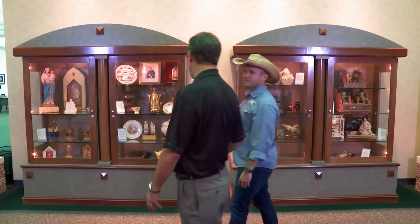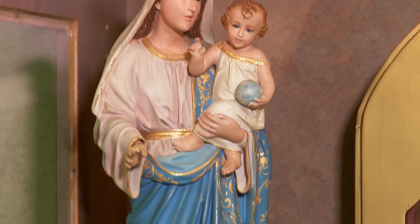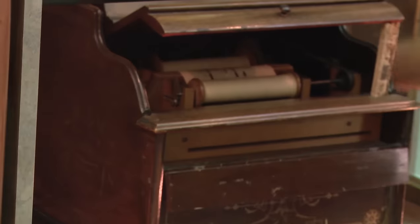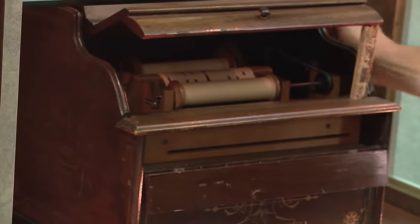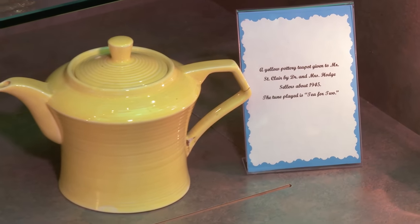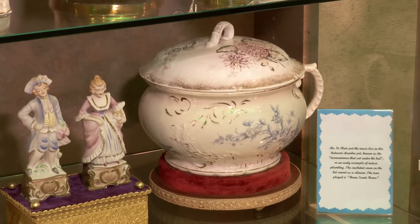Wow. This is John Sellers, city councilman and historian. A lot of these just look like sculptures. Yes, but they actually play. That's what's so interesting about it. Everything has a music box on it, no matter what the item is. I'll show you how this one works. Oh, that's awesome. This collection contains over 350 music boxes.